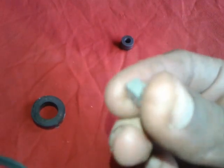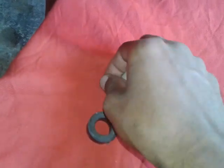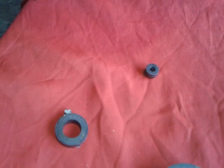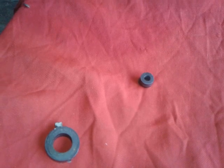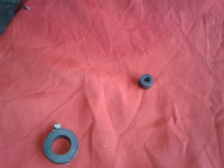And this magnet, you can find in a CD or DVD ROM drive. This magnet is a neodymium magnet, very quiet and powerful. This magnet is very powerful and wonderful.